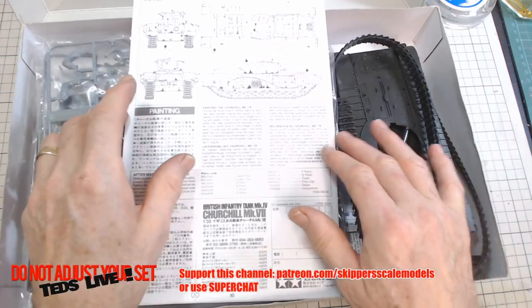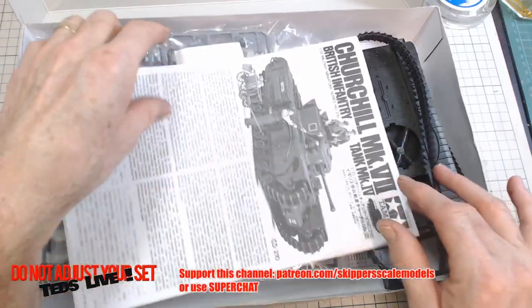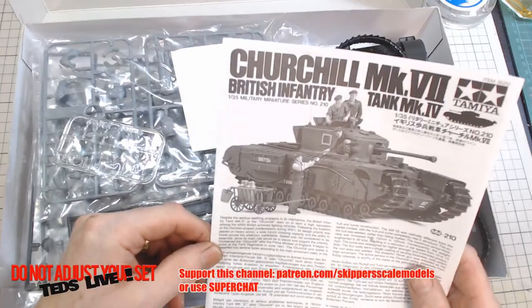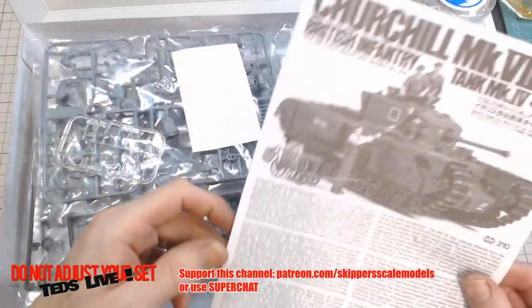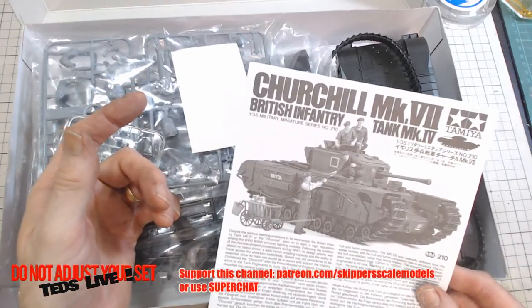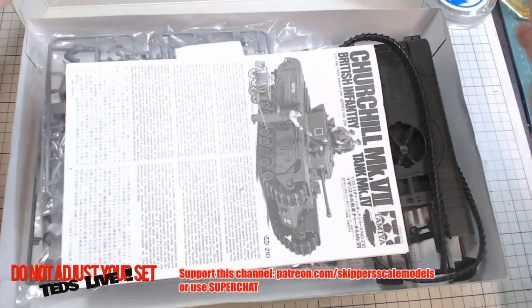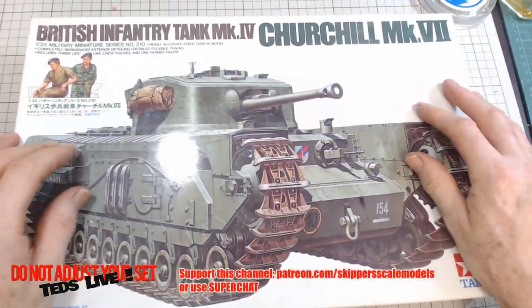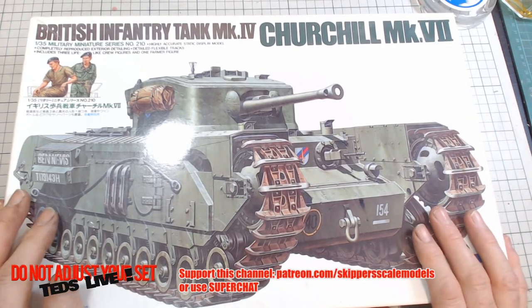So in the meantime, I'll do some new thumbnails for the channel. It's quite a nice kit. Always fancied it. I've never built it. It's not actually my kit. It's the kit belonging to my son, so he won't say I can't build it because he wants me to do it for him. But that's what we're going to do for next week.